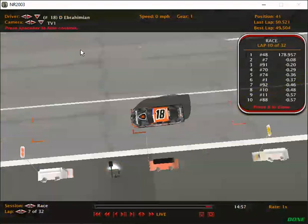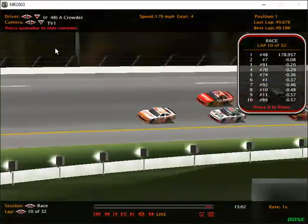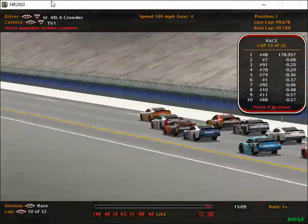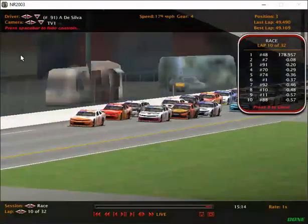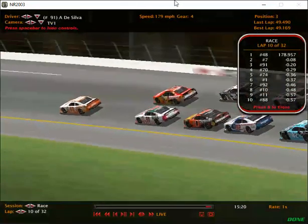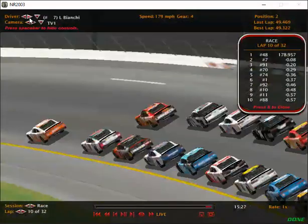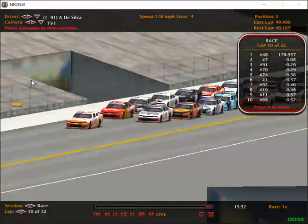Has the 18 gone back out on the track? The answer is no. So whatever the issue is on that Toyota, that's not the start of the season Dylan Ibrahimian was hoping for. Right now in second is Ayrton De Silva, another driver I've gotten no notes about. Rogel Dorn, I've heard of him before. He last took part in a special event on this channel.